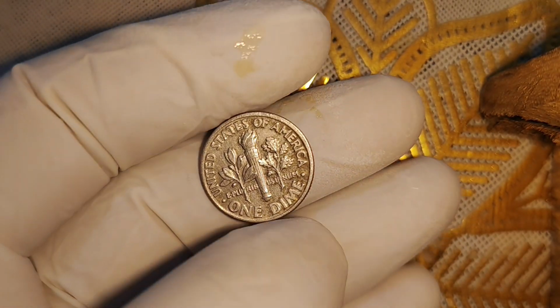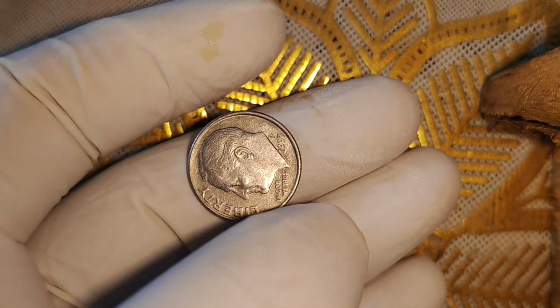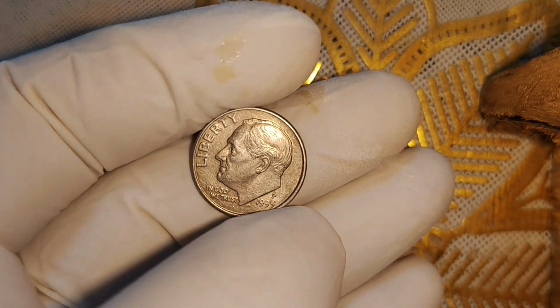Step 3. Inspect with a magnifier. Look for doubling in the words Liberty, In God We Trust, or Roosevelt's initial. Step 4. Check the finish. Proof coins are mirror-like and sharp. If you find one with unusual features, hold on to it.